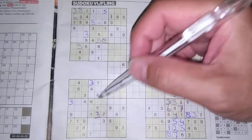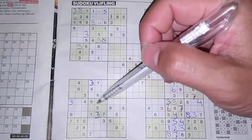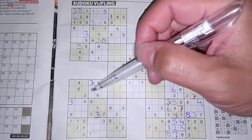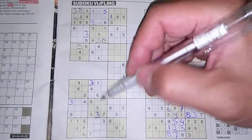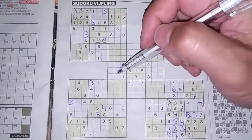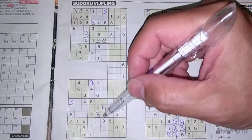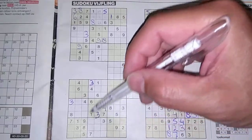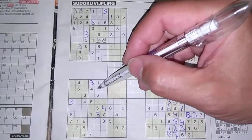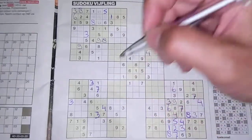In this big square, 4 missing numbers, one of the missing numbers is 4. We see here 4, no 4 in these two boxes. There are 4, no 4 in that box. One box left for the 4 should be here. 7 in this column, 7 in that column, so the middle column, the only place for the 7 should be here.